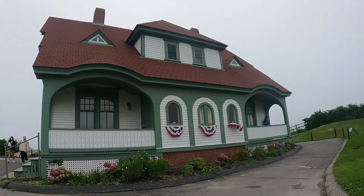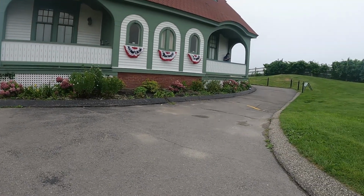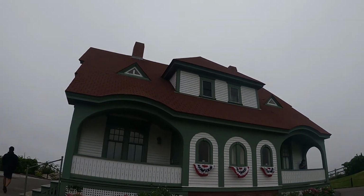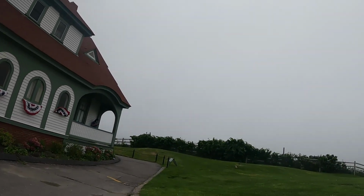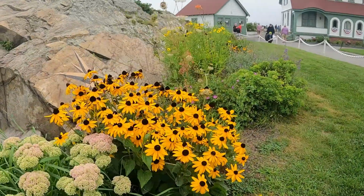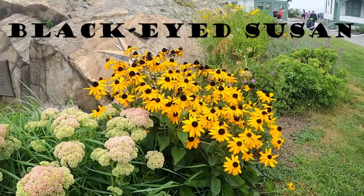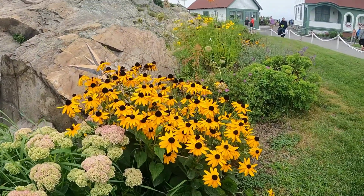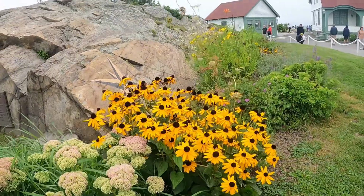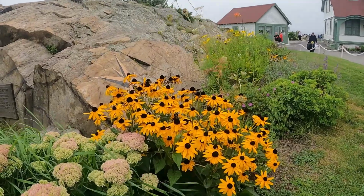This lighthouse, the Portland Lighthouse, first started operating in 1791. And those yellow flowers are black-eyed Susan. As you can see, the black stuff in the middle of them looks like eyes. On the black stuff, there are places where all the butterflies and bees can pollinate, and even hummingbirds too.